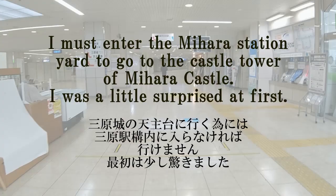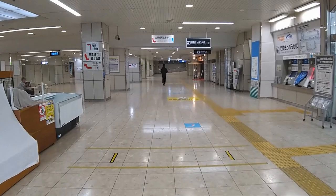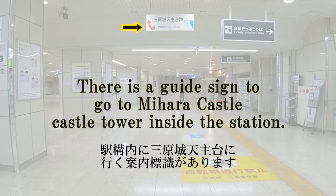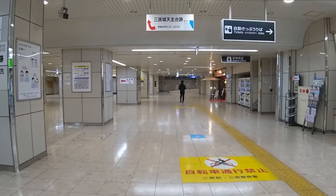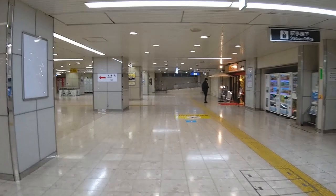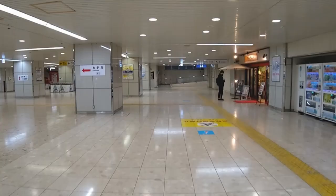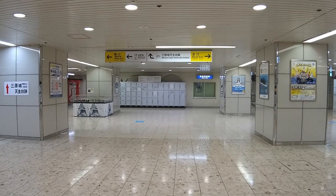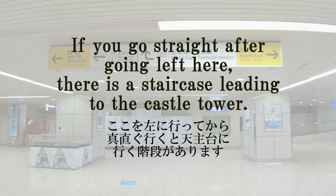I must enter the Mihara Station yard to go to the castle tower of Mihara Castle. I was a little surprised at first. There is a guide sign to Mihara Castle tower inside the station. Go to the left around here. If you go straight after going left here, there is a staircase leading to the castle tower.